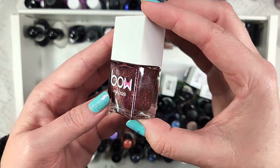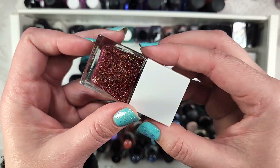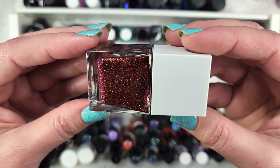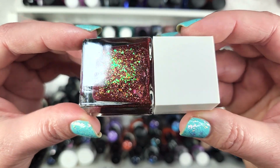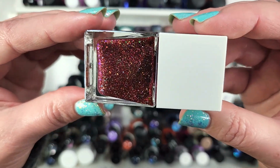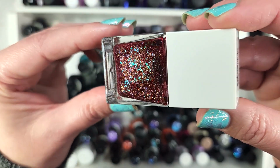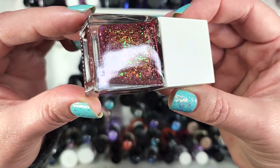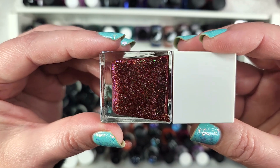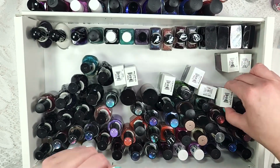Then we have Fit for a King. Oh, wow. That is stunning. So this is kind of like a rust-leaning red. There's a lot of different particles in here. There's those green flakes. Wow, I don't even know if I could describe everything else that's in here. I'm seeing a flaky that's an orange as well, and maybe even like a silver holographic flake. It's beautiful and super unique, not going anywhere.